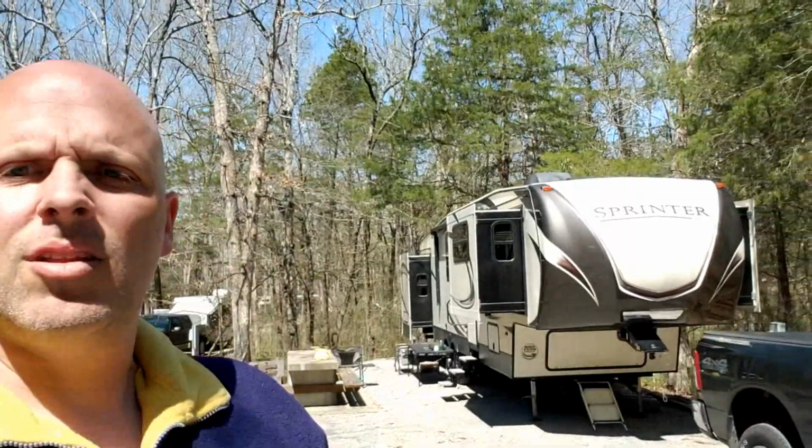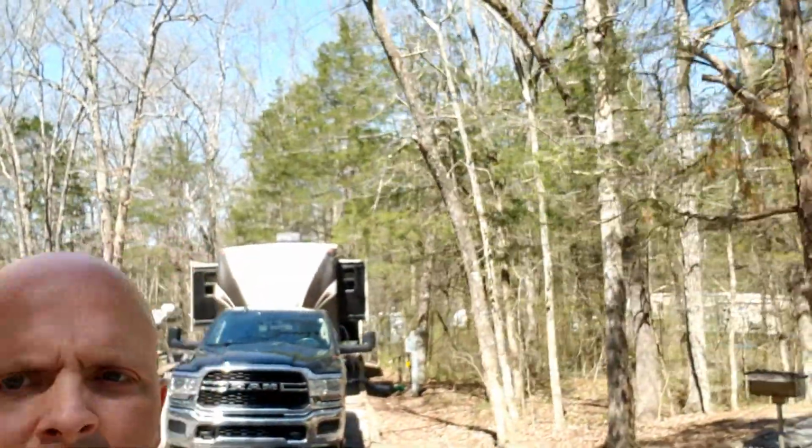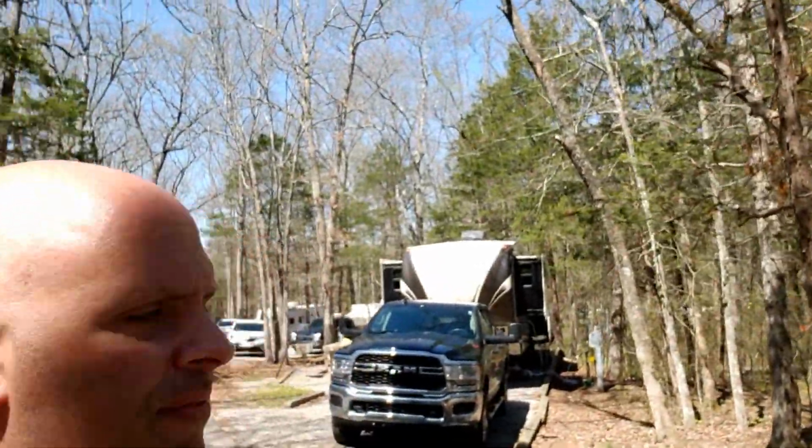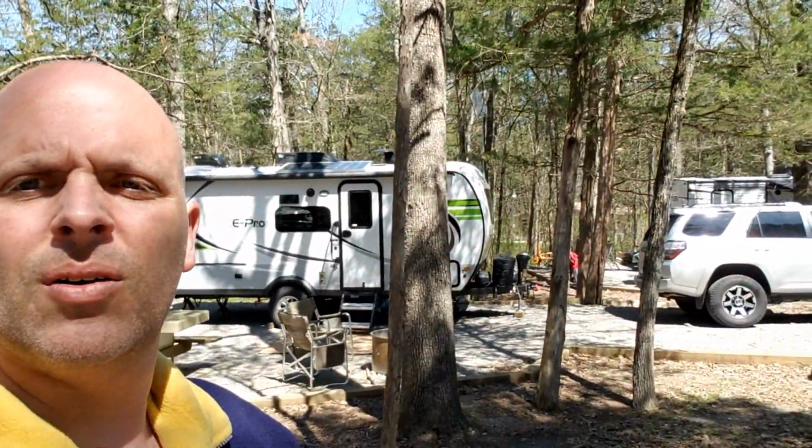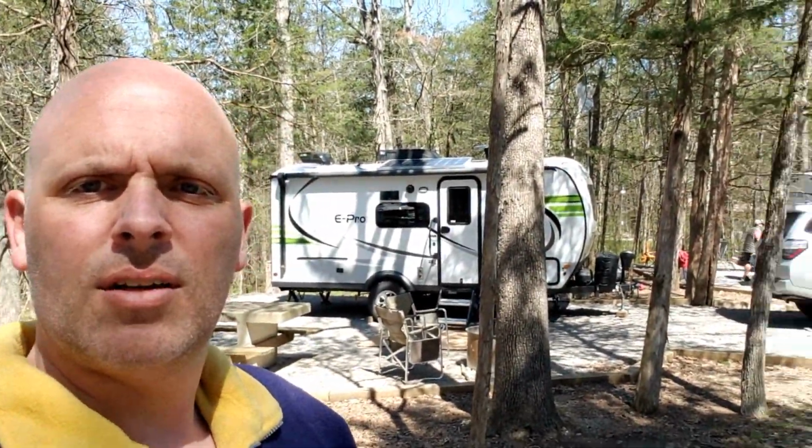Campsite 53 with this large fifth wheel. Campsite 54. Campsite 55. Yeah, that's still 53. This little GoPro here is 55. So you can see they fit in there quite well. Now across from 55 is an empty site. It's going to be campsite 56.